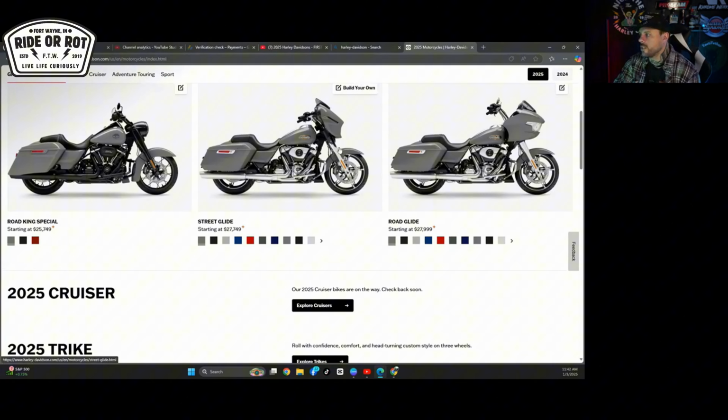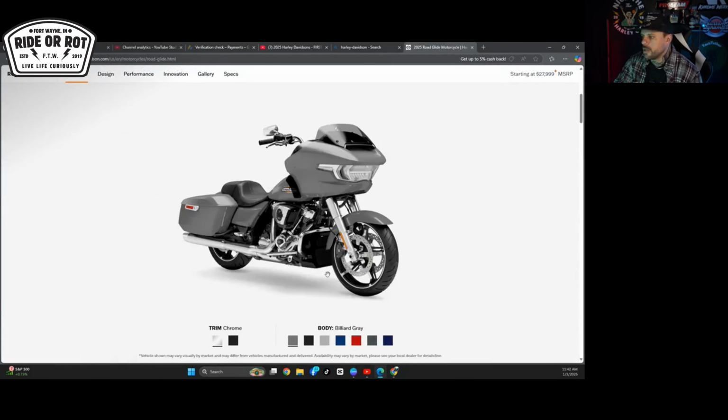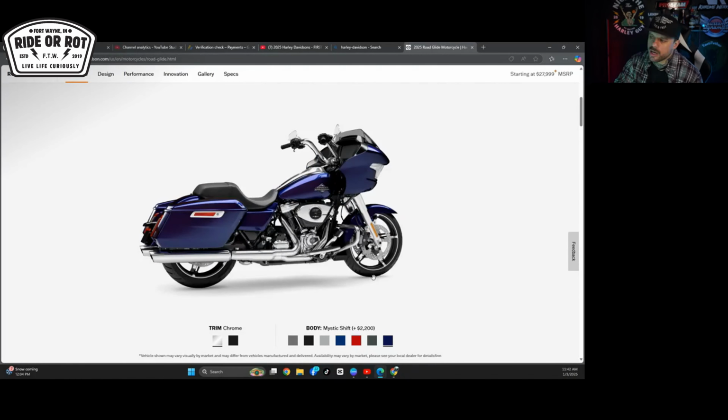So let's hit some colors here. So 9 times out of 10, what you get on your Road Glide, you can get on your Street Glide. Let's just open up here. So you got black and chrome trim, just like normal. You got your Billiard Gray, which is your base color. There's no upcharge on that. You go to Vivid Black, $600. And then let's come down here to Mystic Shift, $2,200 paint set.